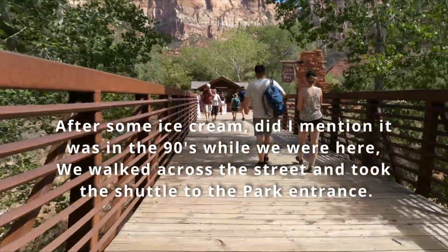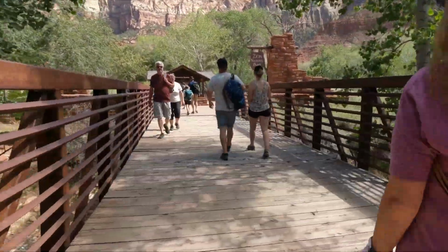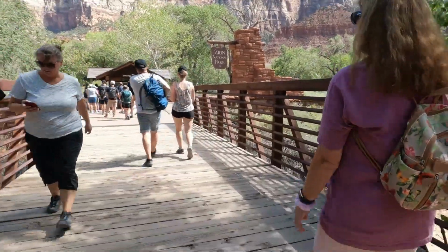And from shuttle stop 3, it was a short ride up, and then we could just go right into the park.